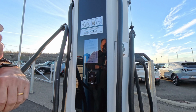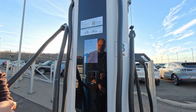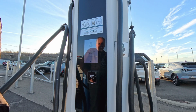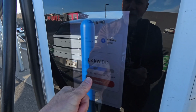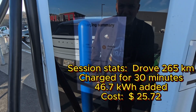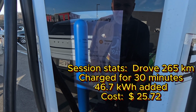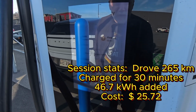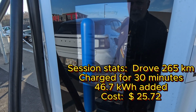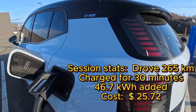And then we just simply tap our debit card on there. We are approved. Thank you. So I'm just going to hit stop charging. And here we go. Energy delivered 46.76 kilowatt hours and 25.72 for our cost. So yeah, we'll just unplug the car and get out of here.